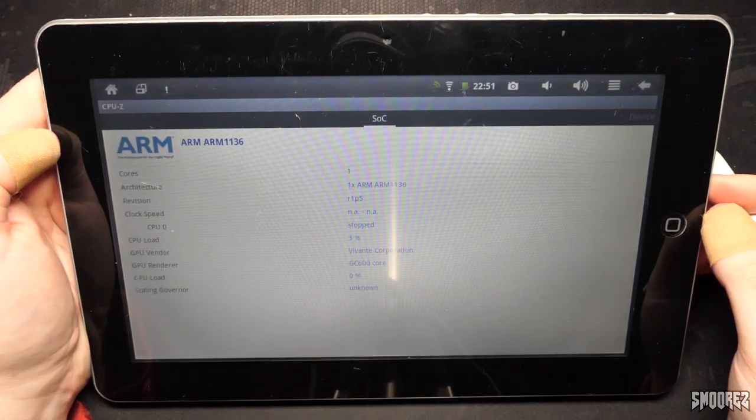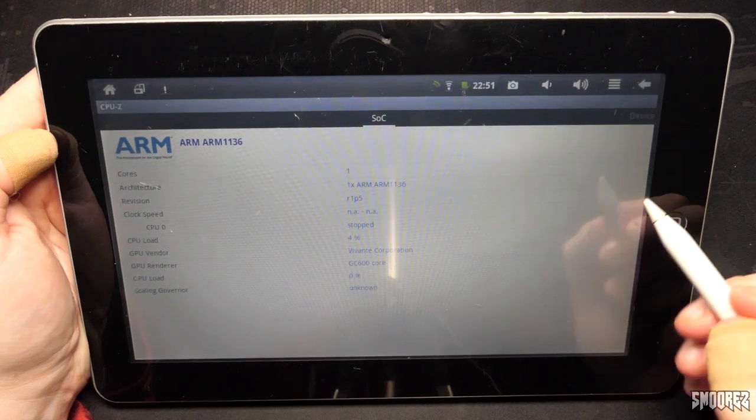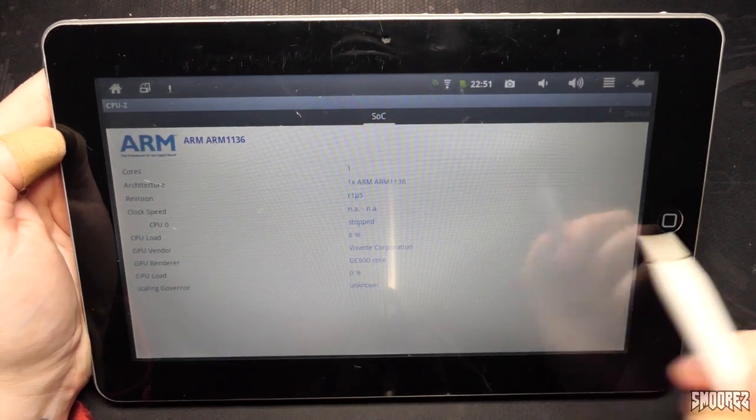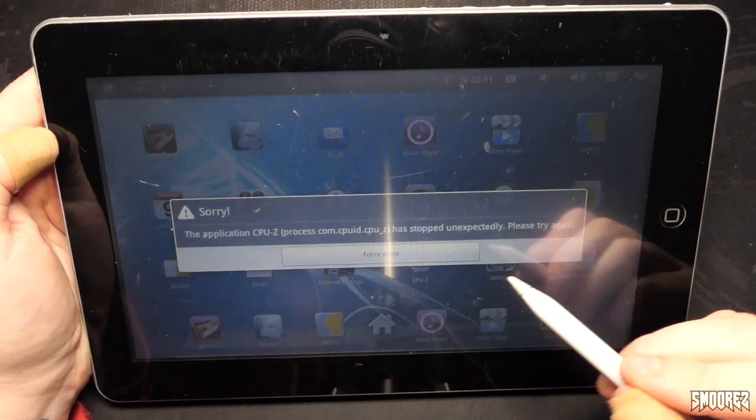It's an ARM1136. The GPU is a GC600 core. That's not ringing any bells to me. Also single core as well. Well done. It just decided to close.